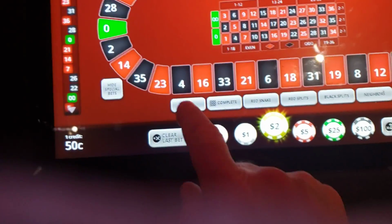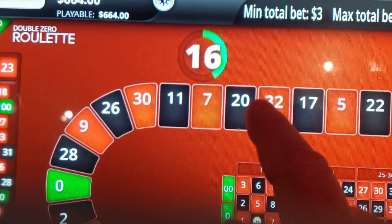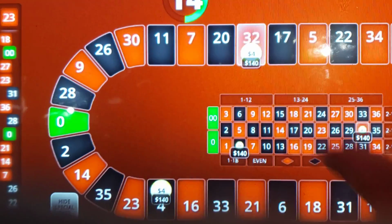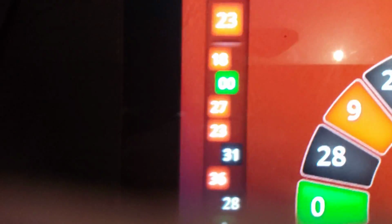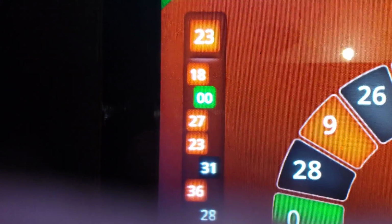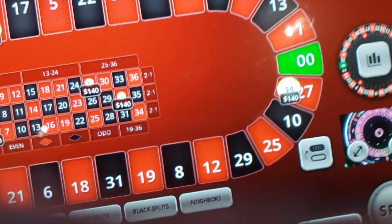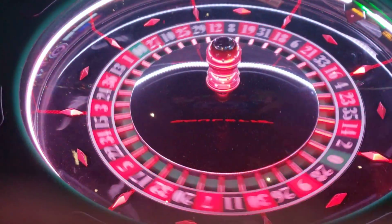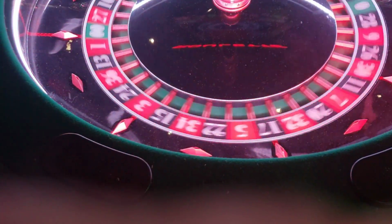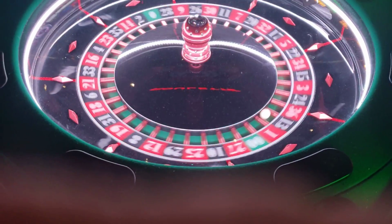23 just hit. I like to bet the neighbor on that one, which is the 4. Sometimes it'll do what's called a flip-flop, and that would be the 32. And we can look down and see that the 27 followed the 23 last time. So let's put a bet on that. There's our bets. And the ball is spinning. You got to think fast on this. You get about 25, 26 seconds to make your bet after it just hits. 13, we're not a winner on that.